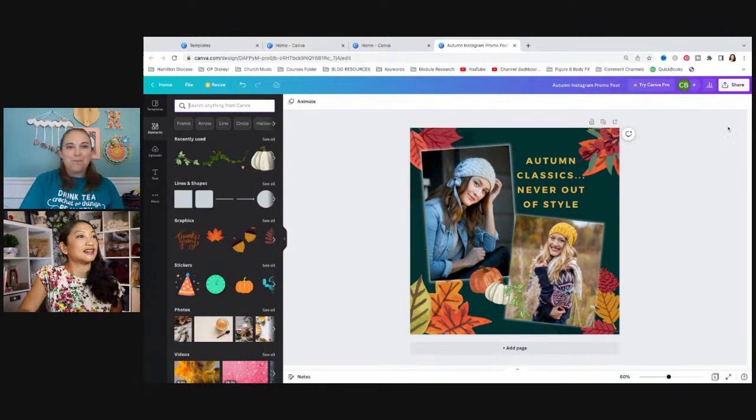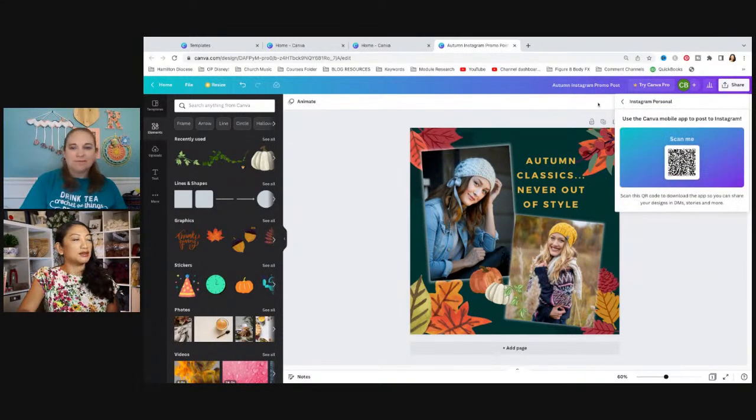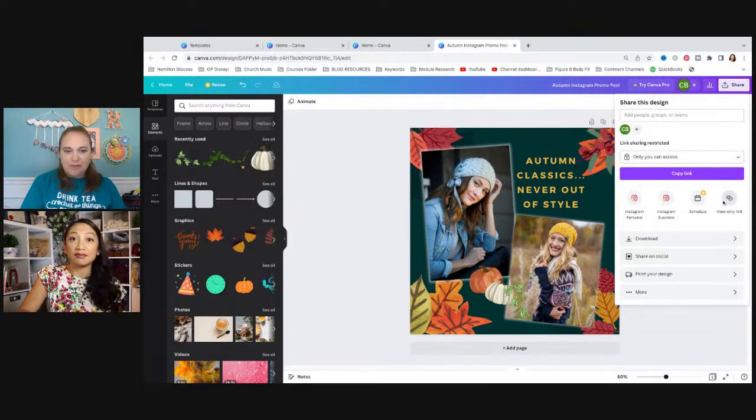Okay, let's see here. Share. You said share, correct? Yep. Okay, so share. And then Instagram. Do I have my Instagram? No, I don't have my Instagram hooked up because I don't use Canva as much, but I may do it now. So do I go to download so it saves as an image? Because I'll likely send it to my phone.